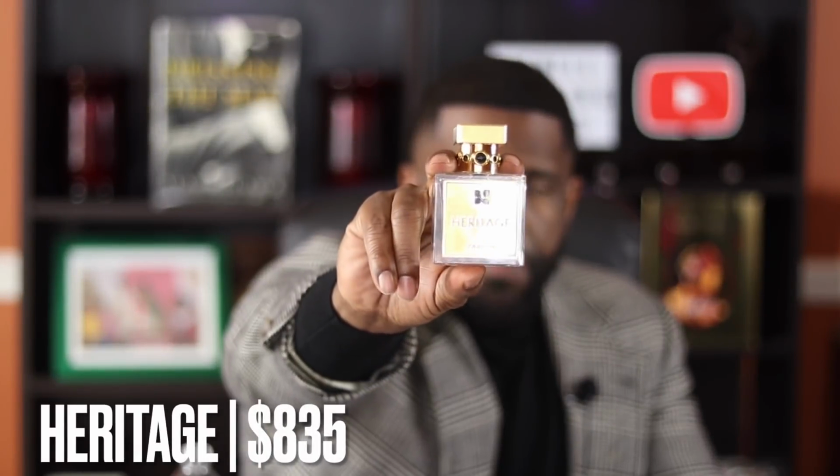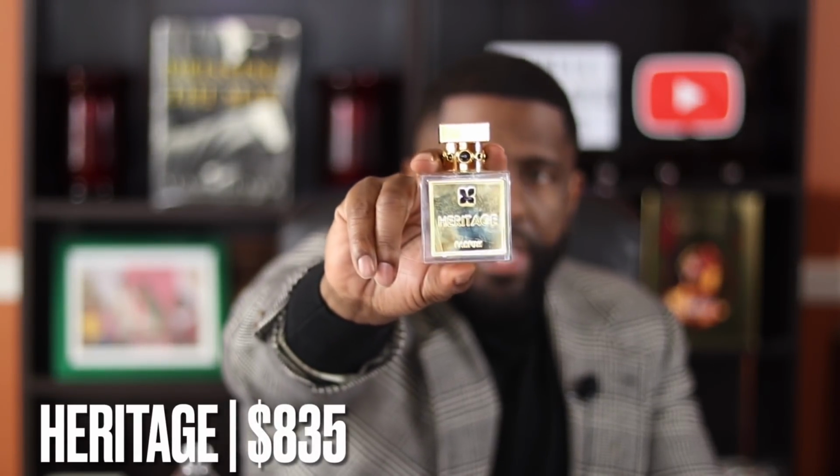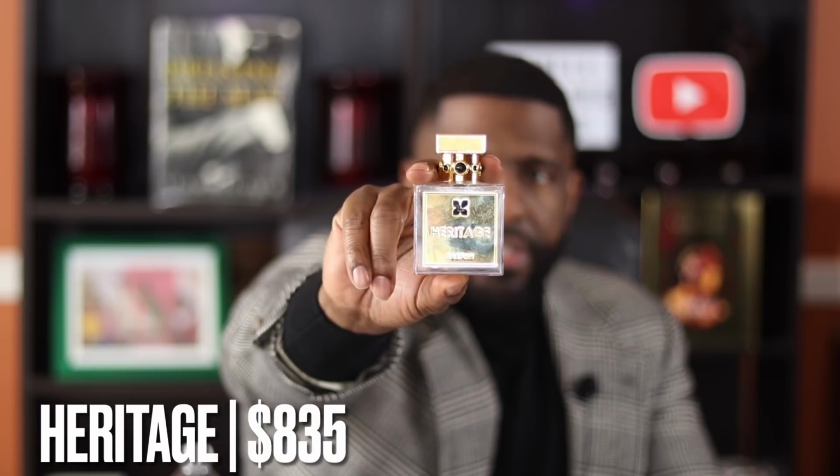All right, guys, so the next fragrance on my list of expensive fragrances, this one comes from the house of Fragrance Dubois. Very luxurious fragrance house. I would put them up there with the Roja Parfum de la World as far as elegance and just overall classic kind of beautiful presentation, that whole luxury thing. They have a lot in common. But this fragrance is called Heritage from Fragrance Dubois. And this thing retails for $835.